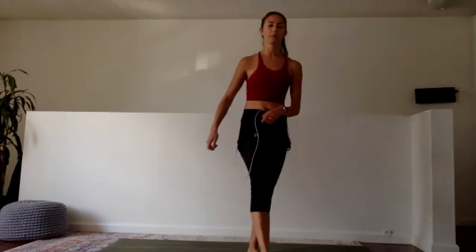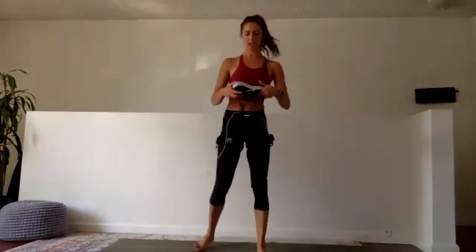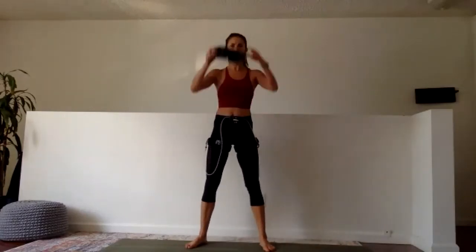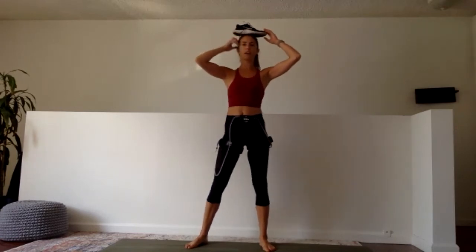So if you have a book or something that you can grab onto, I want you to grab it now. And actually, I want everyone to grab something. So whether it's a shoe, a book, I don't care what it is, we're gonna use this item for our core as well. So I'm gonna grab a shoe. I keep my shoes fairly clean, so I'm just gonna do it. I'm gonna put my shoe on my head. So put whatever you've got on your head.